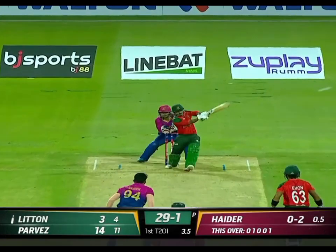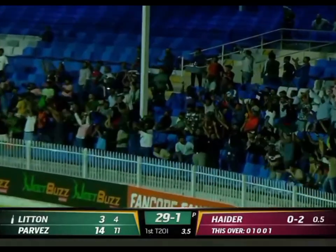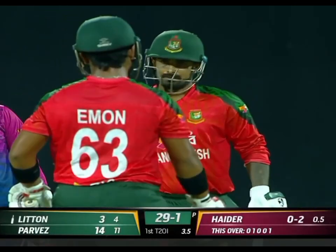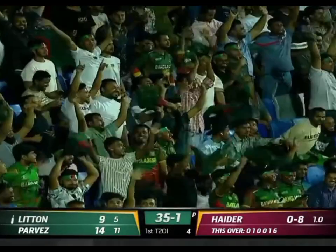Picked up beautifully, as flat as it can get, and he fetches maximum. Nonchalantly he clears the ropes, and that's the class and carnage of Litan Das. What a way to end over number 4. It's 35 for 1.